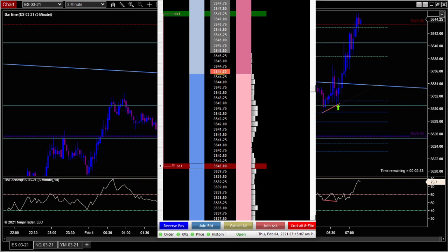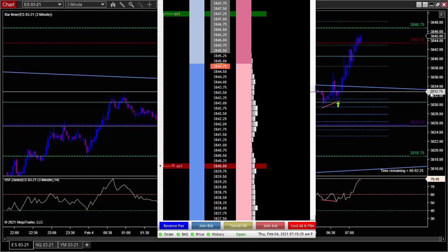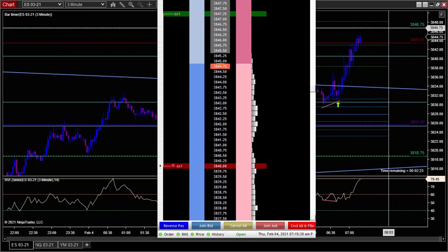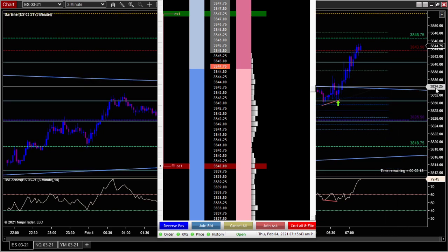Alright, they're still defending. Got another bullish continuation pattern on the short time frame. Next stop, 47. In fact, we might just grab it there at 46.75 if we get there. But I'll leave a little space.